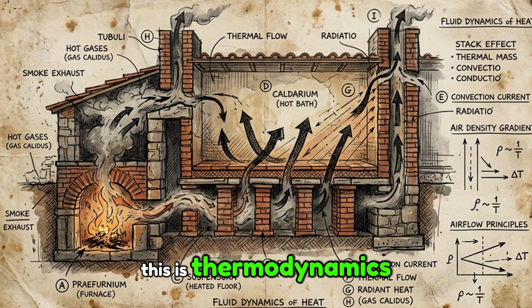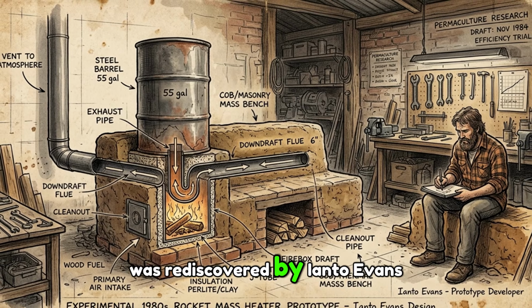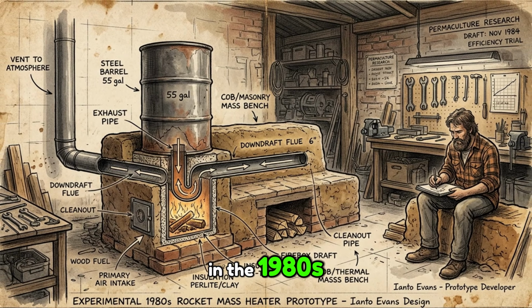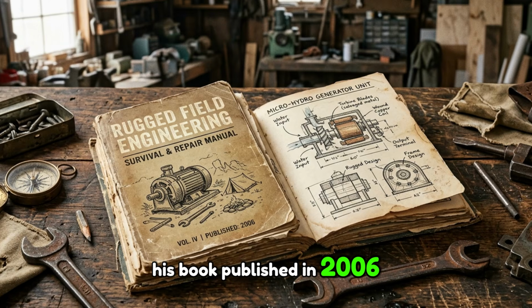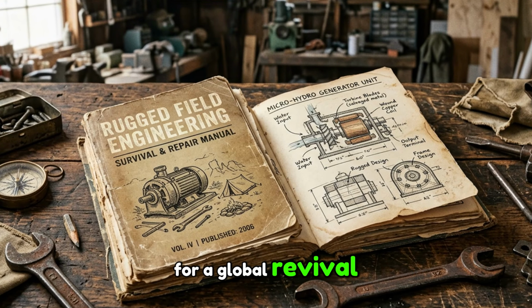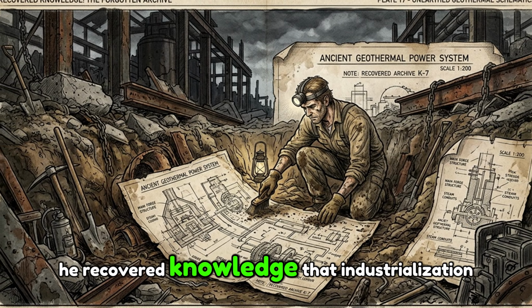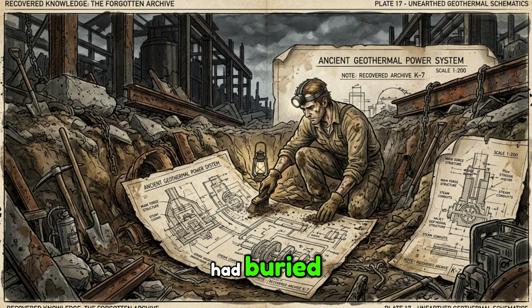This is thermodynamics. The rocket mass heater, as we know it, was rediscovered by Ianto Evans in the 1980s. His book, published in 2006, has become the foundational text for a global revival. But Evans did not invent anything. He recovered knowledge that industrialization had buried.